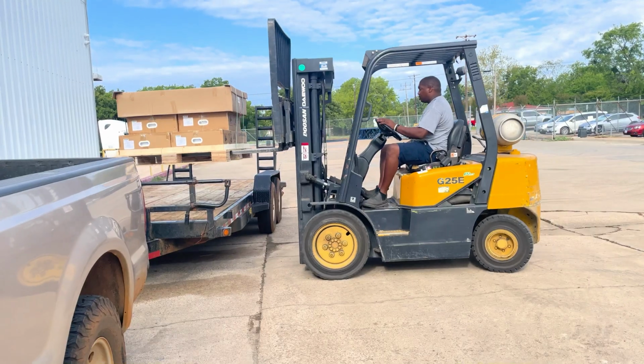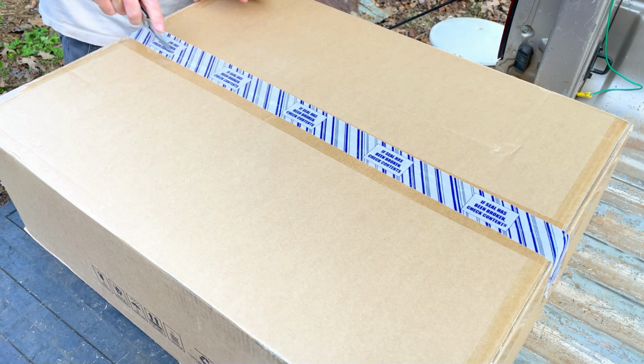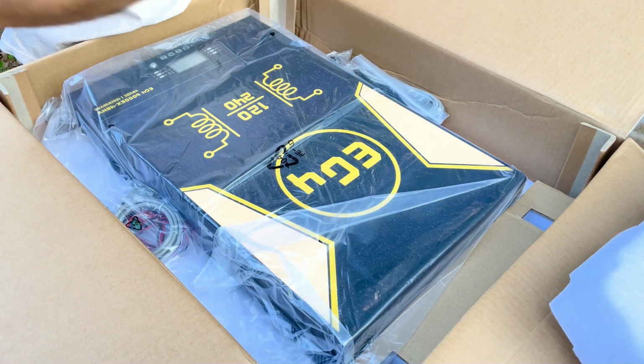All right, guys, it's time to talk. I'm getting rid of the inverters. I've had them installed for a couple months now. I was pretty excited about them at first. Some things went really well. Some things went really bad.